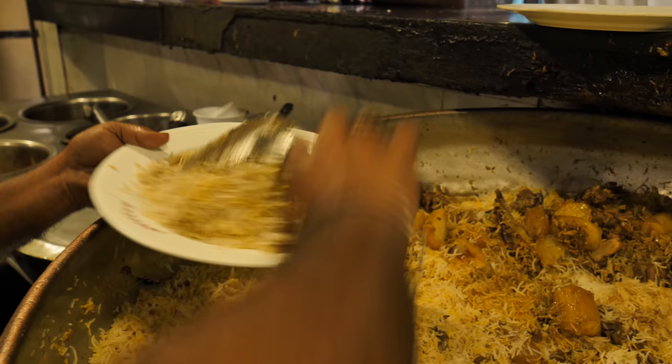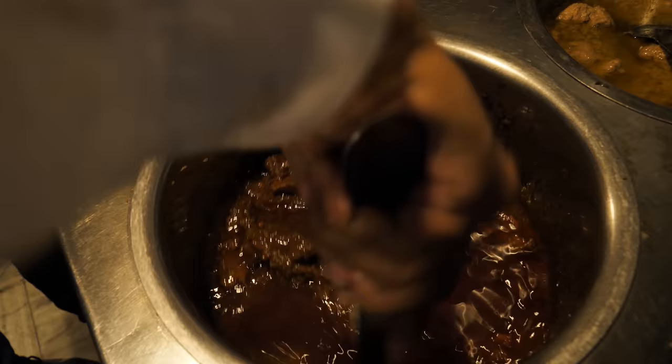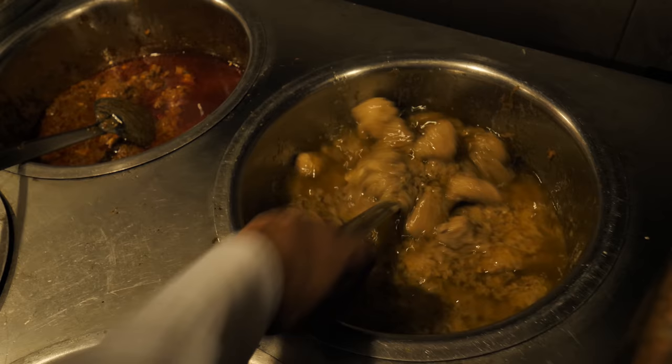It looks so good. And now we're getting a look at the curry. Yeah, this is the mutton kasa. It's so important, this oil. Oh, it looks so rich. Sunflower oil. Chicken butter masala. We are just making all the chicken butter masala. All the boneless pieces there. Boneless butter masala. All boneless.